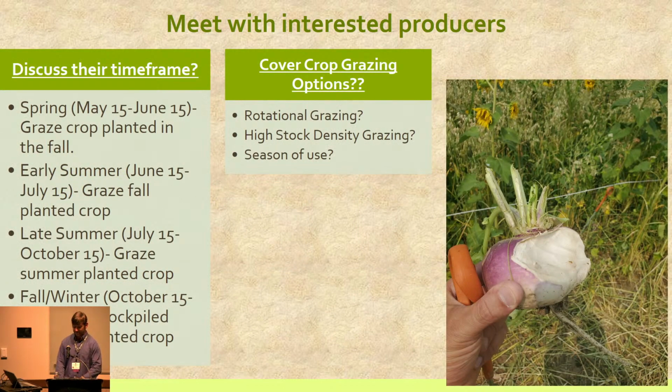Okay, we're still meeting with the producers. It's like pot of coffee number 2 at their house, which works better. I enjoy going out and driving around their property and talking with them. It's better than having them come to my office where it's stuffy and I have a computer and nobody likes those things. So when you're meeting with your producers, you also need to discuss their time frame.